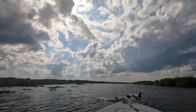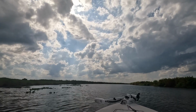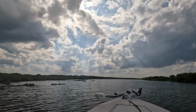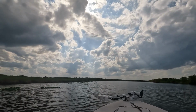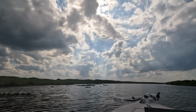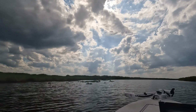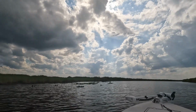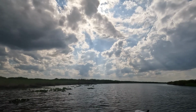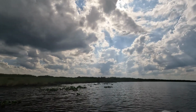But it looks like a pretty huge river and lake, actually. So not sure what exactly I'm gonna do yet, if I'm just gonna cruise up to the main lake area or fish this right here. Because I mean, this looks really good right here. I'm almost tempted just to stop and start fishing here. In fact, I might do that a little bit, so let's give it a shot.